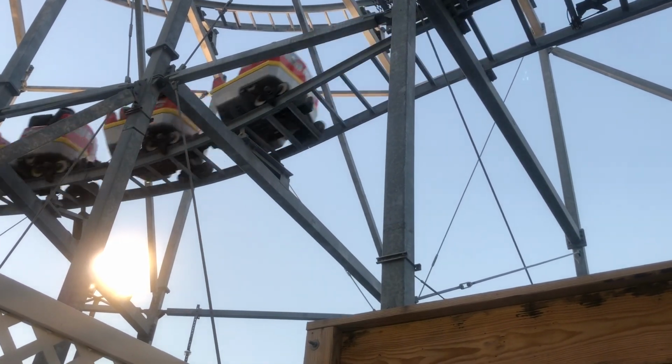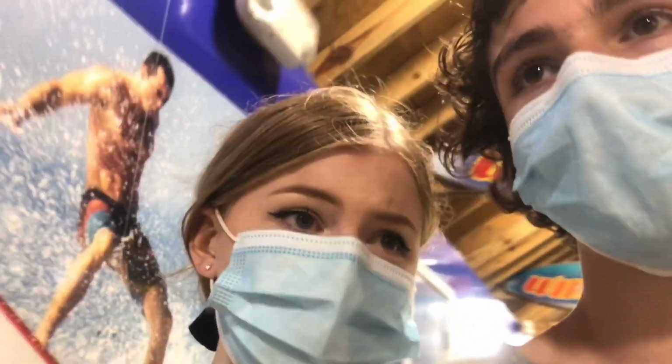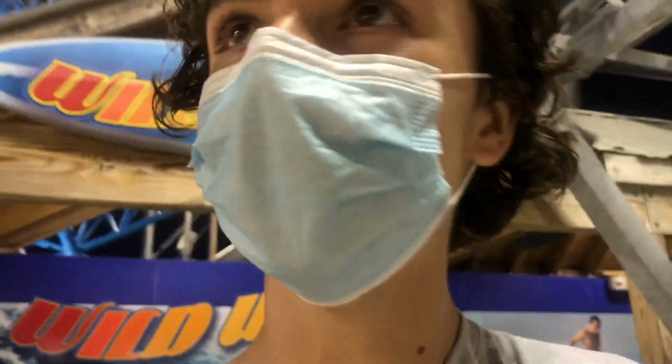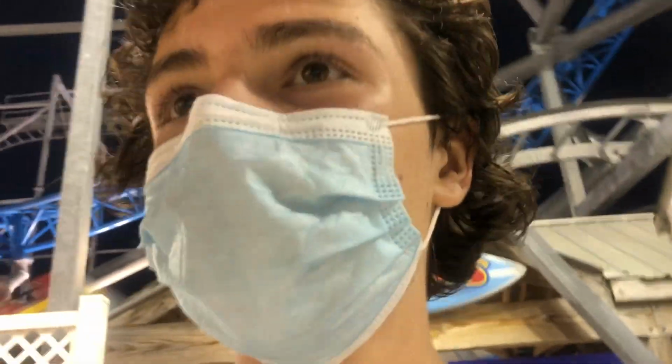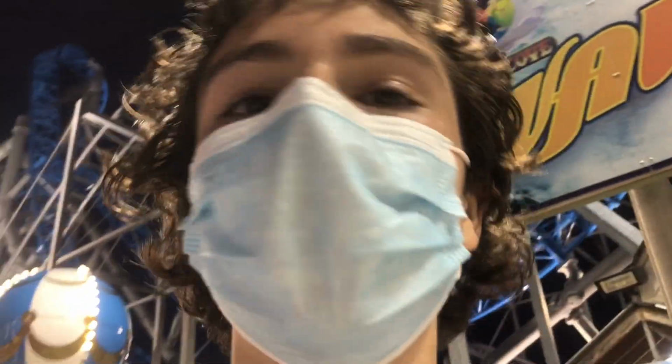Okay, we got off of, what is this called again? Wild Wave, very unique. There's nothing like it in the U.S. pretty much. You like it? It was actually kind of fun. I got a lot of airtime, surprisingly. I was in the back. They were in the very front. And in the back, I was literally getting pulled over a few of those hills. And the interaction with Gale Force was great. So, yeah, I'd say it's a pretty fun family coaster for this park.